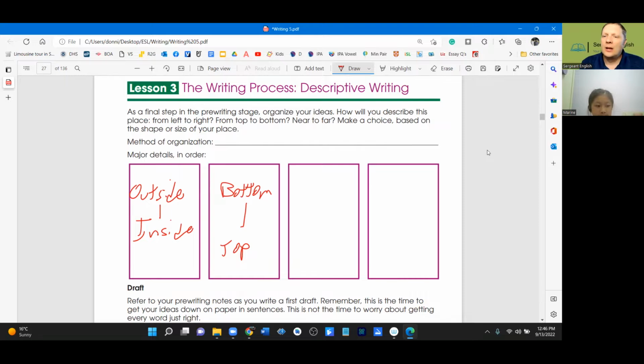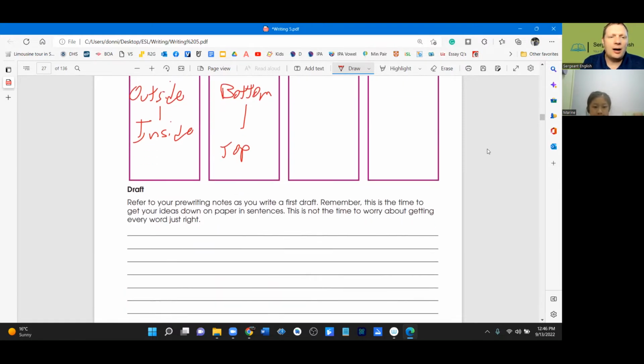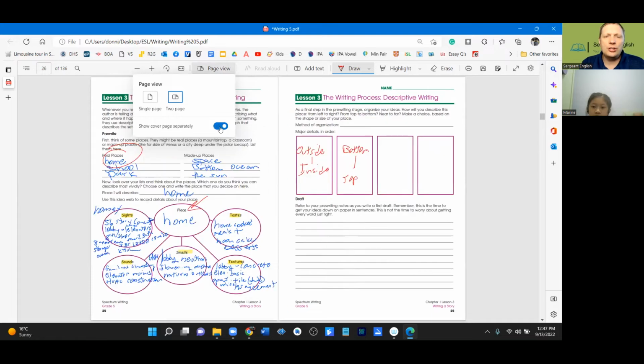Okay. So let's refer to your pre-writing notes as you write your first draft. Remember, this is the time to get your ideas on paper and sentences. This is not the time to worry about spelling or grammar. What we want to do is start putting the story on paper.